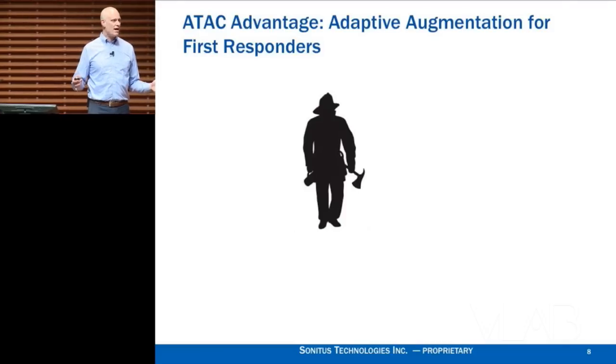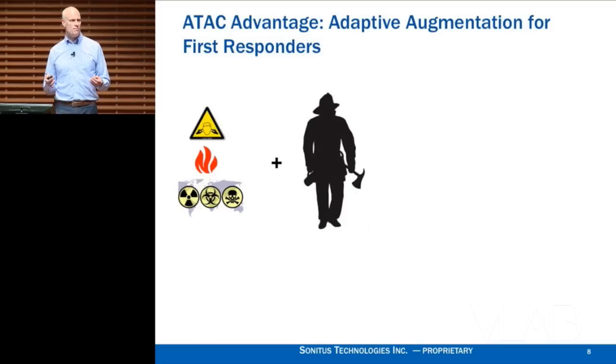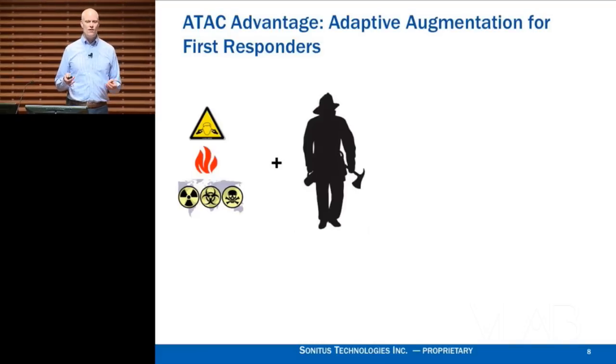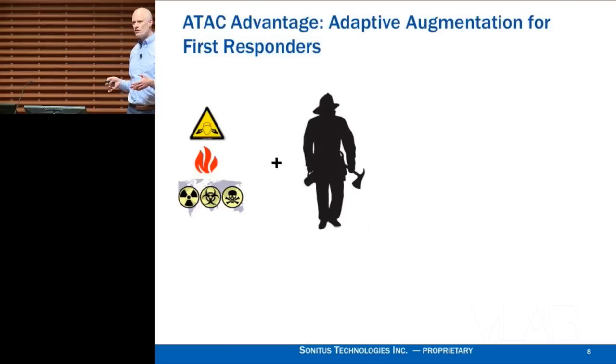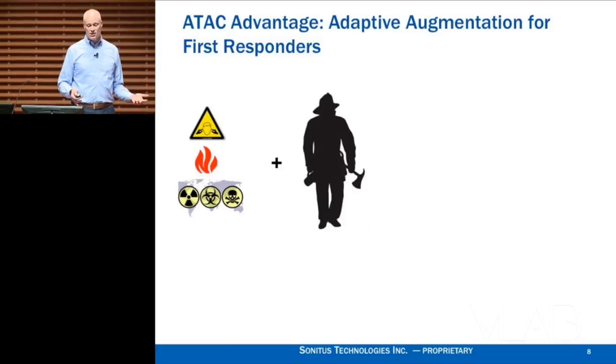If you're a firefighter or a first responder, you experience a variety of threats and challenges in very hostile environments. Noise so loud that you can't hear yourself speak. Fireground communications in an environment of 115 dBs ambient noise. Chemical, radiological, biological threats. The need to communicate is essential.